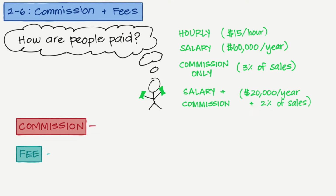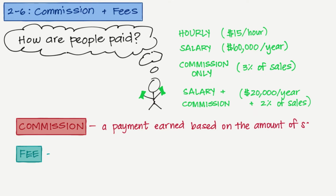Okay? So now let's move on to commission, which is simply a payment that you might earn based on the amount of sales that you make. So you might have a job working at a car dealership or in a clothing store, and you might earn a percent of the sales. A fee is something that you already know. It's a payment for a specific service. So some places just charge a fee.